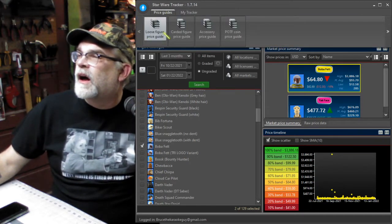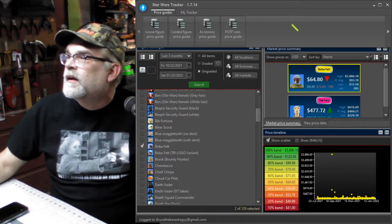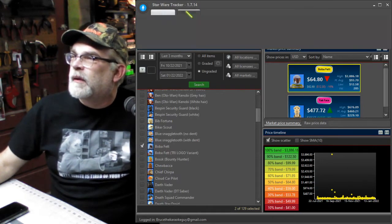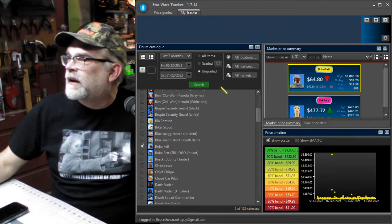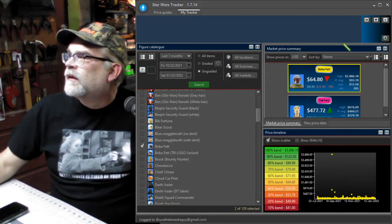okay, loose figure price guide, card figure price guide, accessory price guide, Pilot Force, and there is a way to get onto the ships with this. I'm not used to using the PC. I'm used to using my phone, but it's in here somewhere. Select all available figures. Clear selections. Price guides, my tracker. I'm going to have to mess with this and maybe do another video on how to get to the ships and the play sets and all that stuff, because I know it's in here. It's on the app on the phone. All items graded, ungraded. I don't know. Settings. Let's try settings. No, it doesn't say anything there.